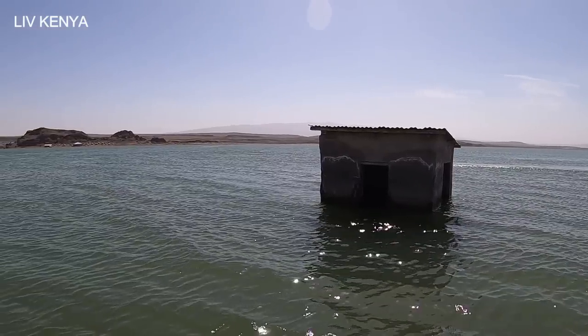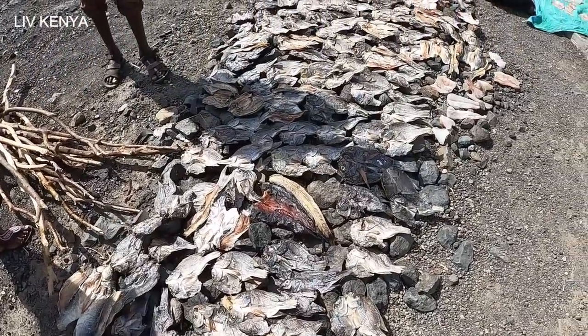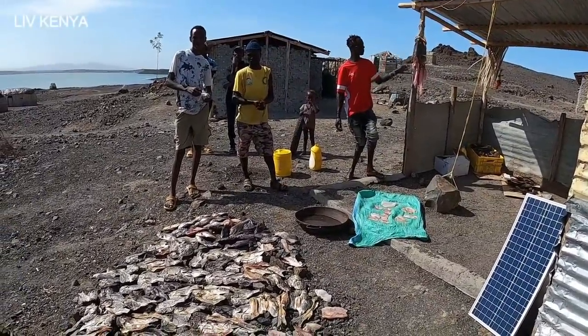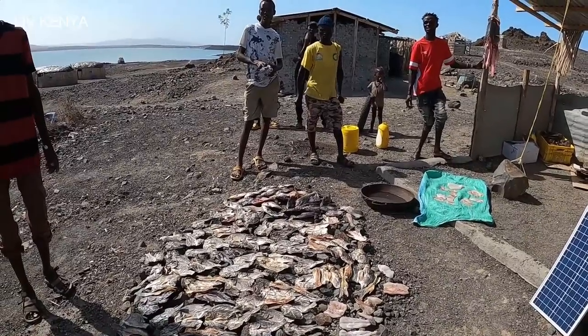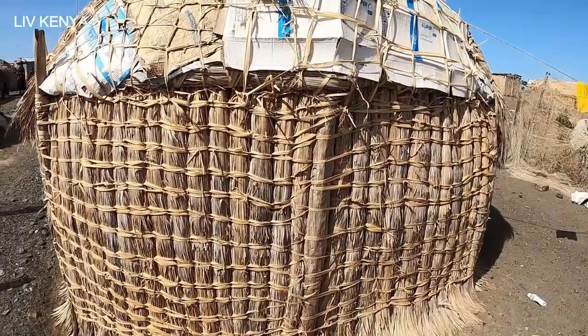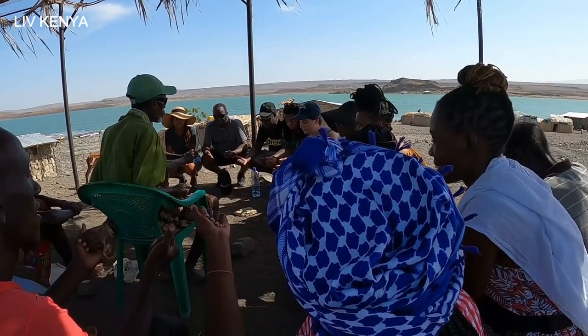But due to the swelling of Lake Turkana and other Rift Valley lakes, it has become an island. Water has come out there. Fishing is done by ladies and it's also done by the gentlemen. Ladies fish during the day and gentlemen fish during the night most of the time. Their language and their culture has diminished because of the interaction and acculturation by other communities around them. So some of them speak with a lot of Turkana and Samburu influence.